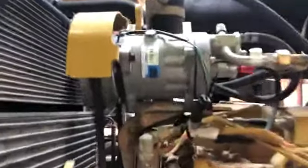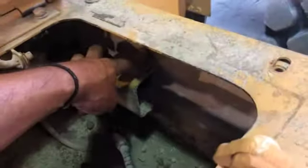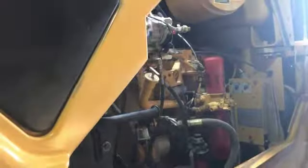That looks like a new compressor for that air conditioner. Maybe that's why it's blowing cold. It's a Caterpillar. All right, so this is how you lower the hood. I'm not gonna bore you with the whole thing, but that's how you lower it. This is how you raise it. I guess that's about enough of that.